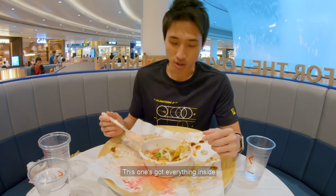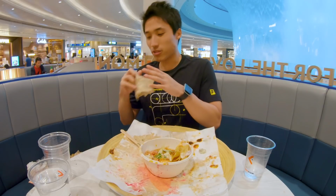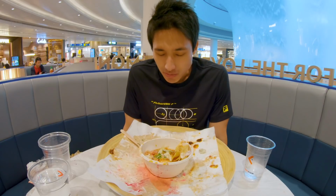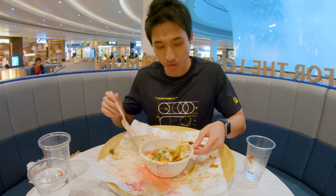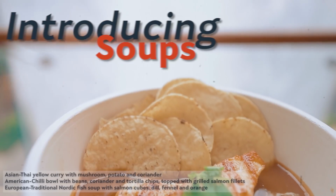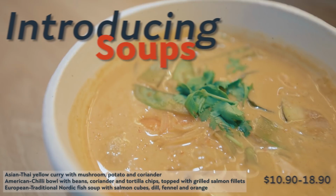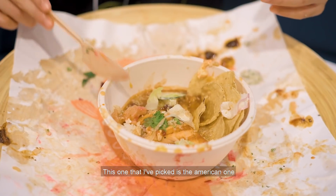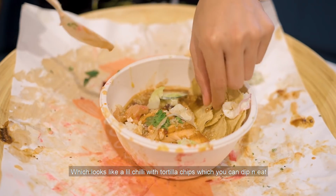Now to the final item. Oh, this one's got everything inside. Okay, we're down to the final item. Again, like the soup, they also have three options. This one that I picked is the American one, which looks like a little chili with tortilla chips, which you can dip and eat.